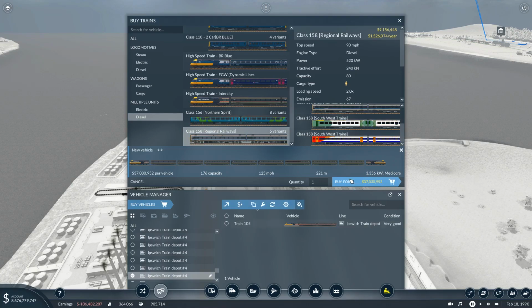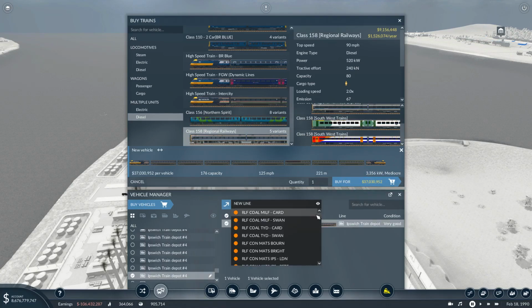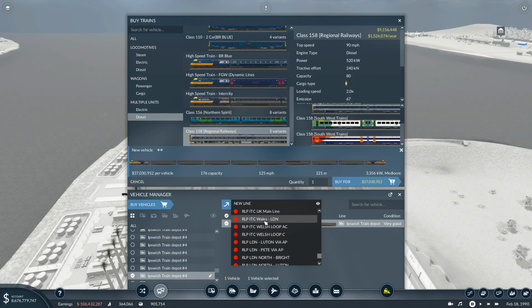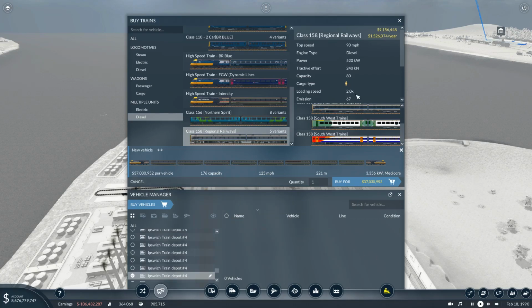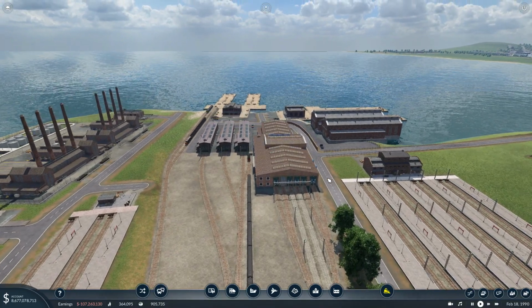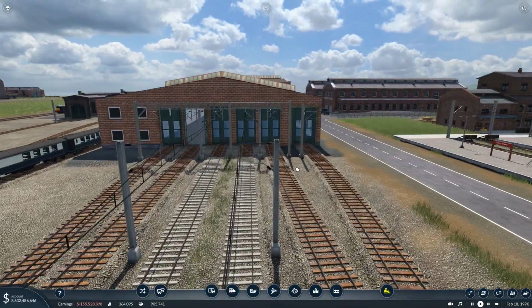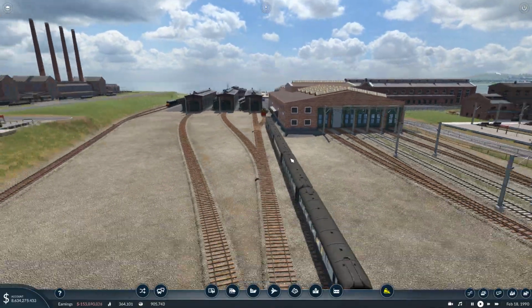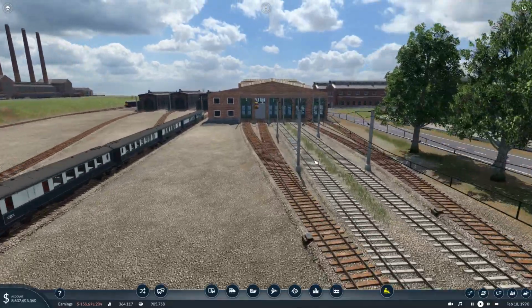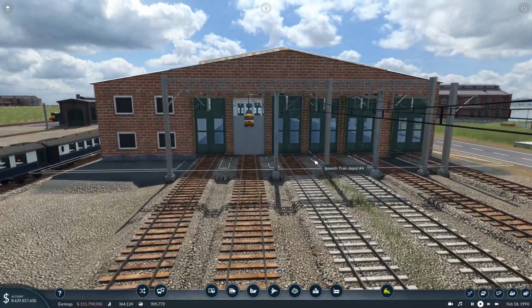Right, buy that. Set this on RLPITC Wales to London. So it'll be down at the bottom. Wales to London, right? Now I'm going to push play. I'm going to let it escape the depot to begin with. So it's coming out on this one. There's our super old school Brighton Bell. It's just sort of hanging out there.